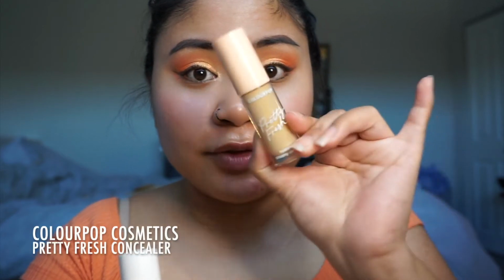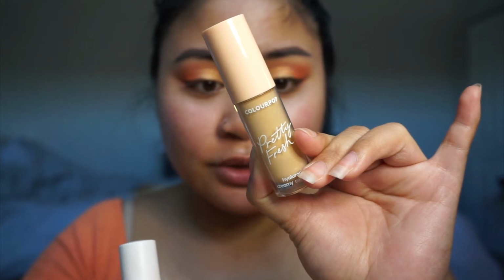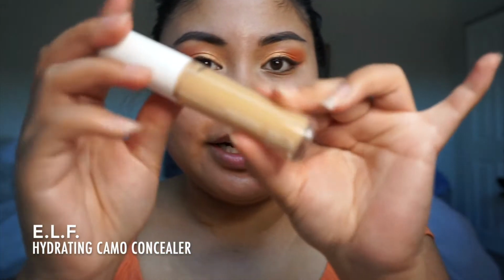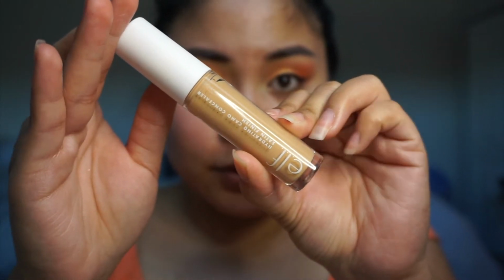And then my favorite concealers are actually both drugstore, and then I'm going to mention a higher end one that I'm trying right now, but I'm still getting a feel for it. I love the Colourpop Pretty Fresh concealer. This stuff is awesome. It's hydrating under the eyes. I like this for more of a medium coverage. And then I have the E.L.F. Hydrating Camo Concealer. I like this on fuller coverage days.